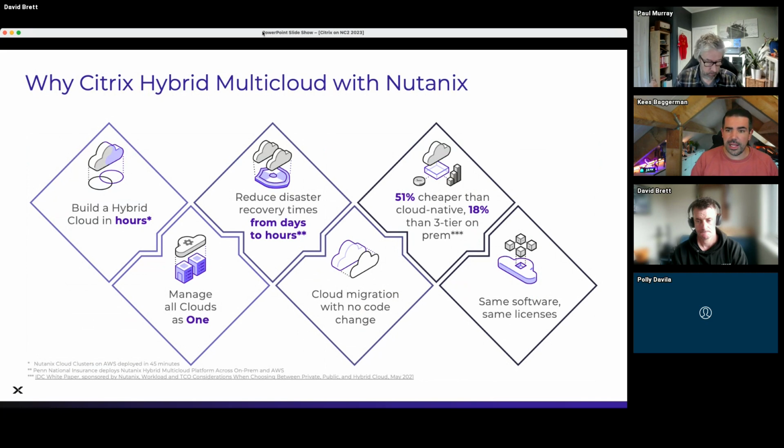And we're cheaper than cloud native. And there's a significant delta there. And we're cheaper than three-tier on-prem as well. So all in all, the same software, same licensing stack. And that gives you the ability to move from on-prem to public cloud, being AWS or Azure, and back again.